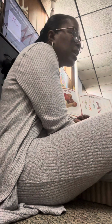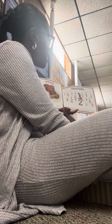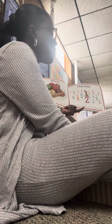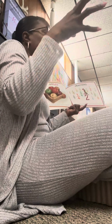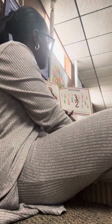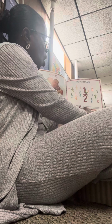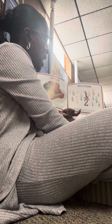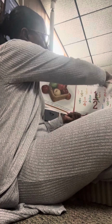What is a fraction? Who knows what a fraction is? Well, we're going to find out. A fraction is a part of a whole thing. So you have this whole thing and you take a piece of it. You can have one big cookie and you take a piece out of it. You're doing fractions. A fraction is shown by placing one number over another number. A line separates the numbers. So that's what a fraction looks like, okay?